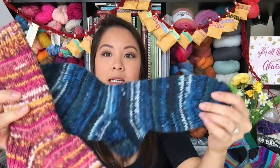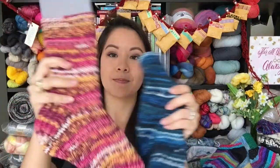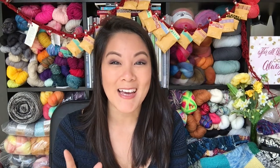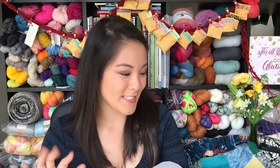This sock is the same pattern as the blue ones that I did, except in a smaller size. Nice cute matching pair for my dad and my mom. Other than the second sock for the red house socks, I think I only have one more Christmas gift to knit, and I'll probably stop after that because I think it'll get too stressful if I add any more to my list. Okay, moving on to works in progress.